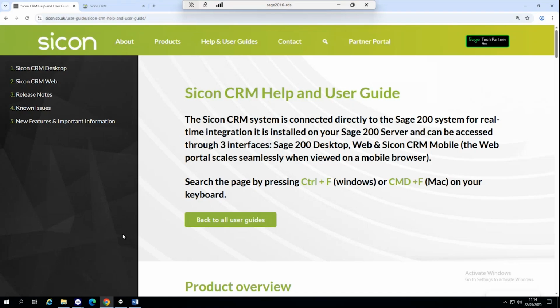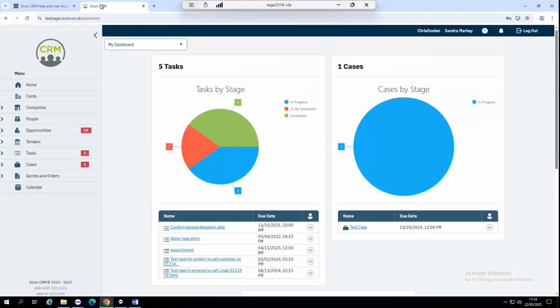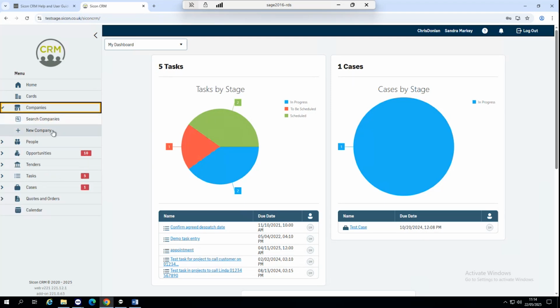So let's just drift out of the Sage system and pop ourselves into the portal. As you might appreciate, there's quite a common list of options here that were on the menu list inside of Sage. Let's look at the similarities. Again, I can create new companies if I want to, and when I do that, I might mark that company as a prospective client. So I'm not actually dealing with them formally, and the nice thing about that is that I don't then flood my Sage system with prospective data.